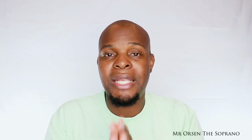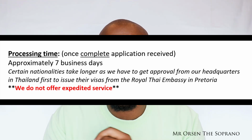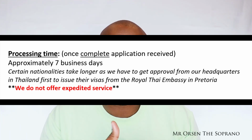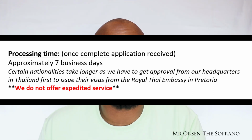So how long does the visa take if you apply directly by yourself? Let's say you go to South Africa and apply for it. It will take approximately three days after you have submitted the documents. But if you are from another country, it will take maybe a week. Let's say you submit it on Monday, it will arrive on Saturday or latest by Monday.